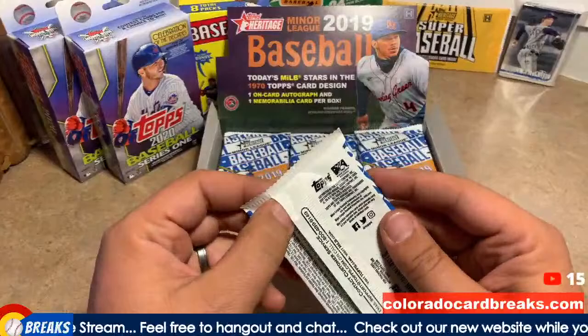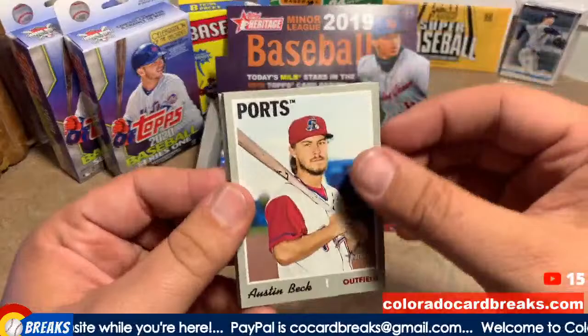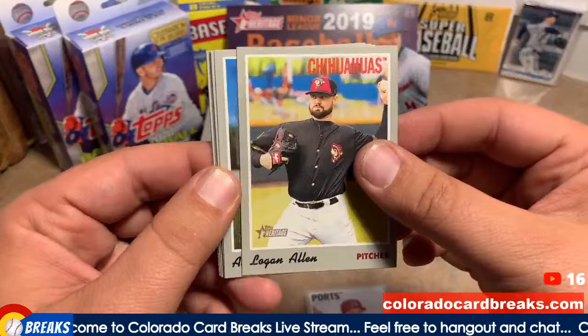Okay, so this is pack number five. This is Dave M. Dave M is also a Detroit fan. He's from Michigan, so we definitely got some things we touched base about. Yeah, Otto is in the sixth pack.